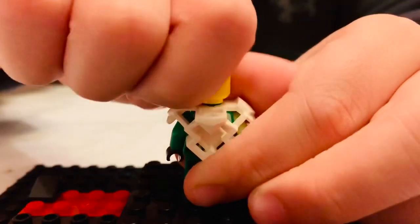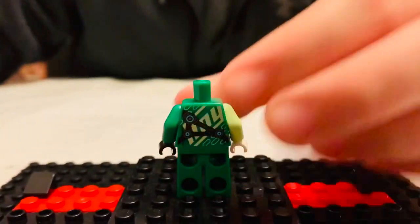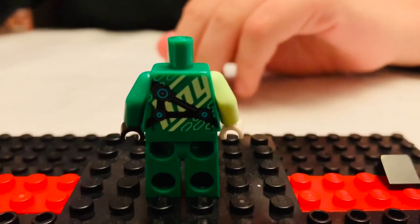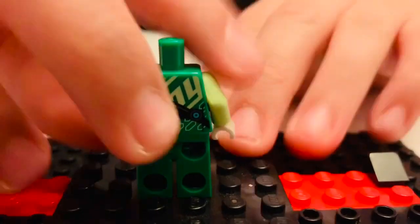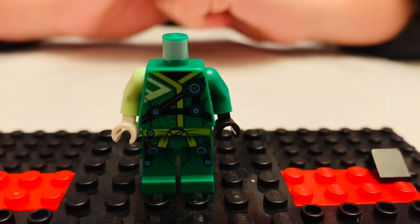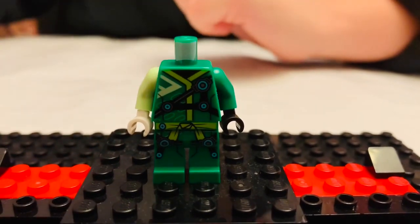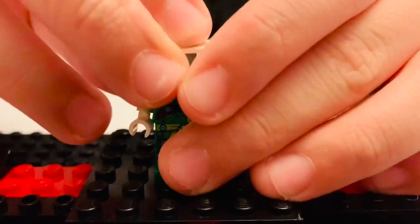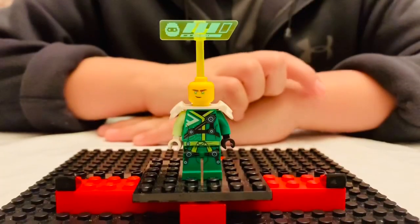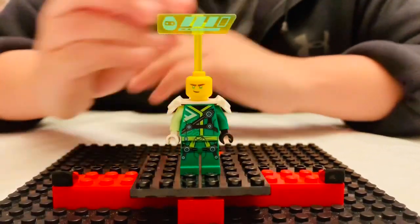And something that's also a pretty cool detail, none of the other ninja have this. If you take a look at the back, it has his name, L-L-O-Y. Then if you look at the front, that little light green slash is the D. None of the other ninja have this, and I think it's really cool that they gave it to Lloyd, and it really gives the figure something special. So now I'll just put the mask back on with his regular face so you guys can see how it looks.